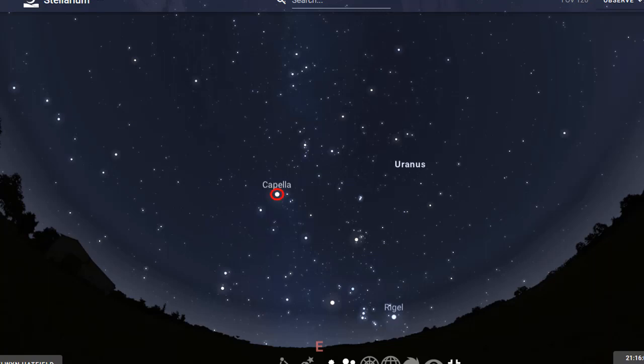Now we need to draw some patterns to confirm that we are looking at Capella. Remember that Cassiopeia constellation is almost overhead in November around 9 to 10 p.m. So if you are facing east and look overhead, you will see Cassiopeia looking like this. Now you can drop a line from this star in Cassiopeia constellation down to Capella like this.